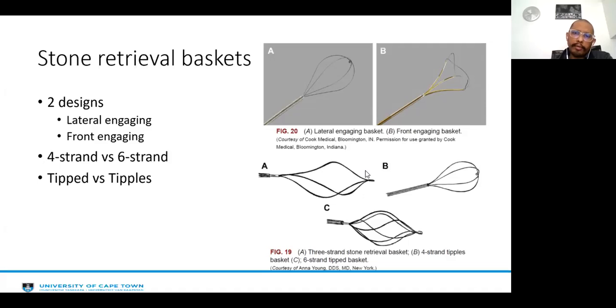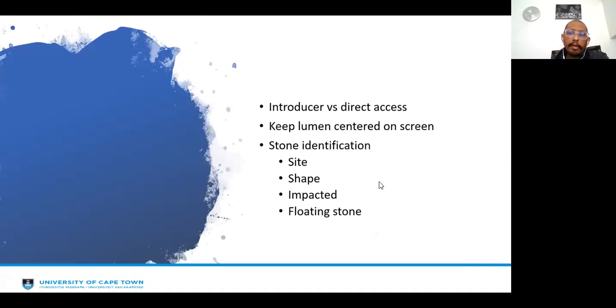So trying to force them past a large stone can be quite difficult. The tip can help you guide your wire past the scope. But even though they're blunt, they can cause ductal laceration, so you really have to be careful with those. Like I said, you can either use an introducer or direct access.